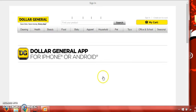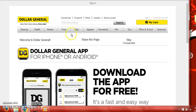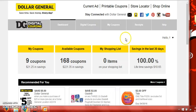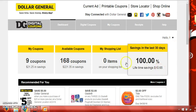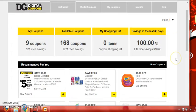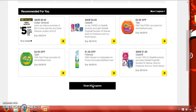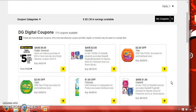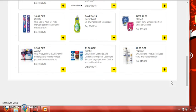And we have finally, here's my dashboard. So far, I've only been doing this really shortly. I saved $10 this last weekend, and there's 168 coupons, and I got 9 loaded in my account, ready to roll tomorrow on my way home from work. I'll stop by there and get me a few things. I think it's some pretty good coupons.